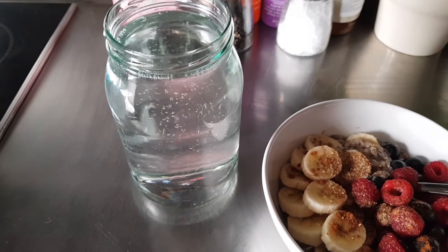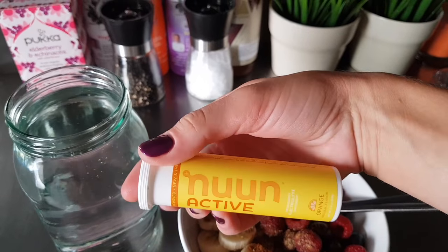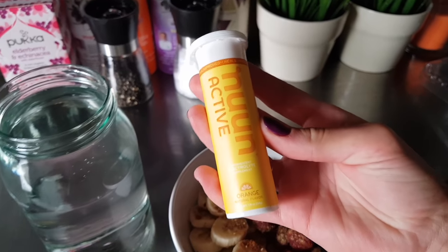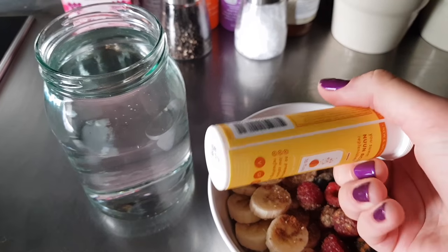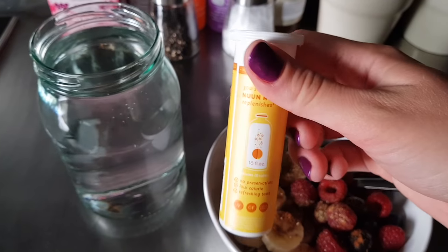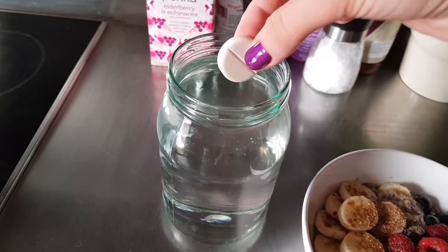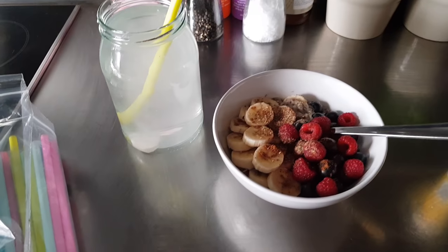and to this I'm going to add my favorite hydration tabs. It's Nuun. This is the one without caffeine. I don't need that right now, at least. And this is one of my favorite flavors. It's orange. And this just helps with hydration by supplying electrolytes. And I like it because it doesn't really taste much. It tastes like orange, but very mildly so. And it's not sweet.